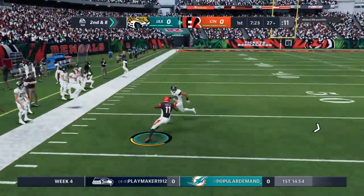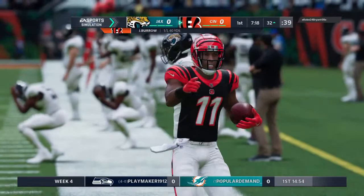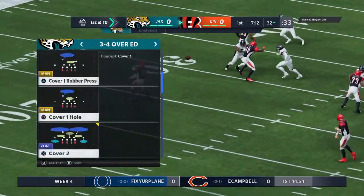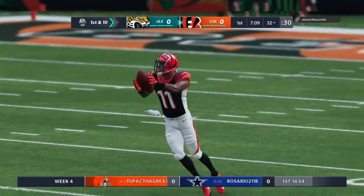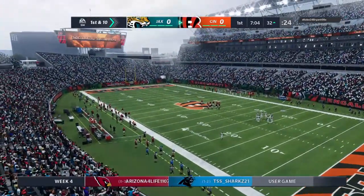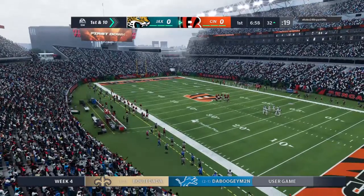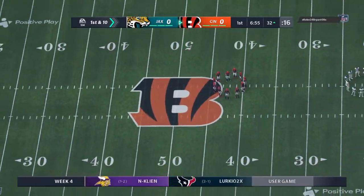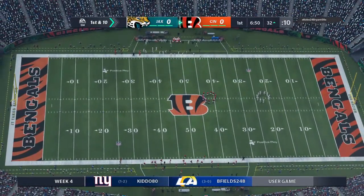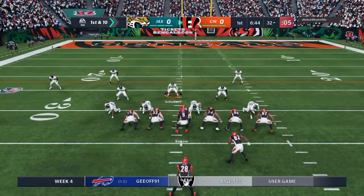A quick throw now complete to Ross. And he takes it all the way down to the 32. A huge play there on the screen pass, and even 40 yards. 1st and 10 at the 32-yard line. So the big play changes the complexion of things. Here's 1st and 10 just outside the 30.